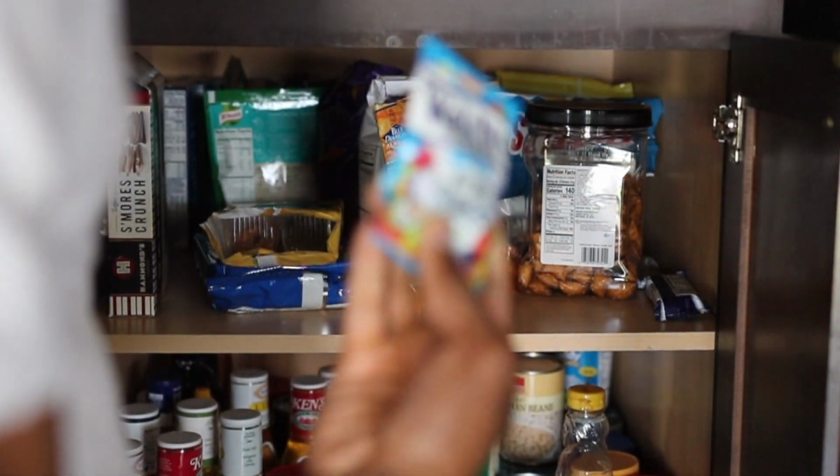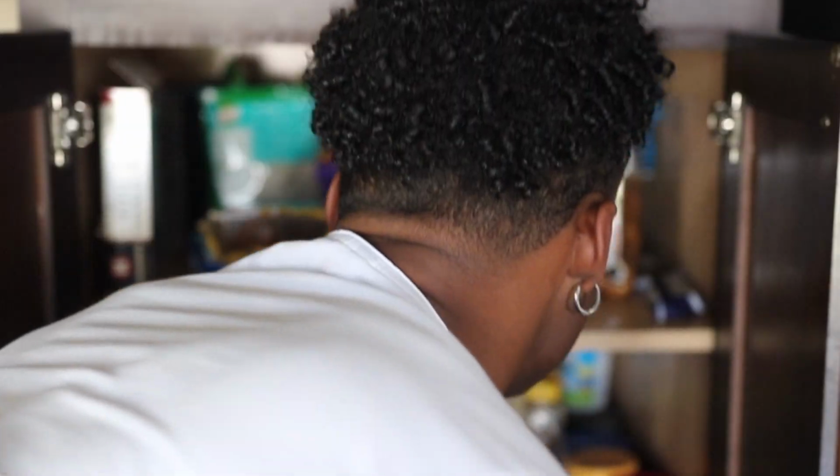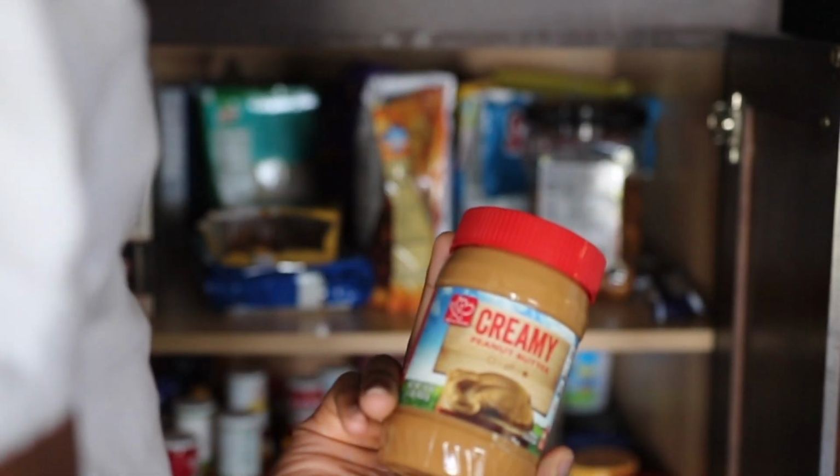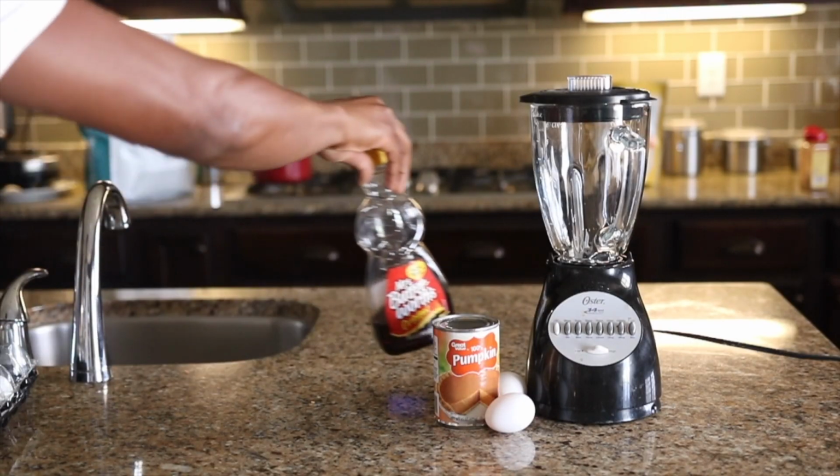Pumpkin puree, Welch's fruit snacks, the best fruit snacks ever, but I'm not going to put that in my hair. Peanut butter, and probably not a good idea. Maple syrup, I mean, for the views, yeah. Alright, we're gonna do that.